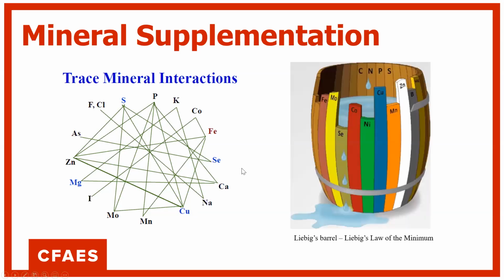And for us to understand this, I've used this Liebig's law of the minimum. And with this barrel here, this is a really nice example. So for example here, selenium is our shortest rung on our whiskey barrel that we have here. So if we're wanting to fill this barrel up with water, well, this is going to be our weakest point. And we know that we should be supplying supplemental selenium due to the deficiency in our soils and in our forages. So as we supply supplemental selenium, the board or plank on this barrel will begin to increase, and therefore we'll be able to hold more water and be able to utilize some more of these minerals more efficiently as well.